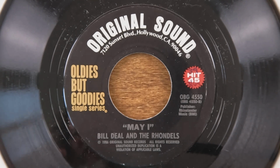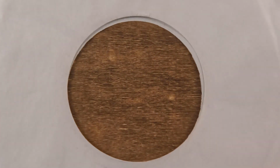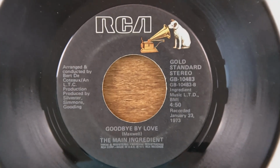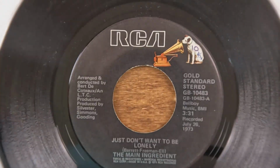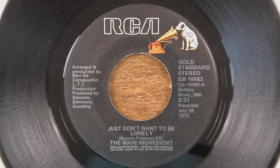So I'm going to have a whole bunch more of these obscure 50s and 60s to film at a later date. I just wanted to grab a few out the front there to fill out this estate sale video. And we're going to wrap it up with Goodbye My Love by The Main Ingredient. And the B-side of that being Just Don't Want to Be Lonely. All right. None of us want to be lonely.